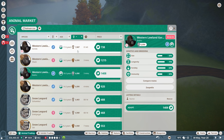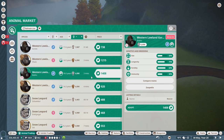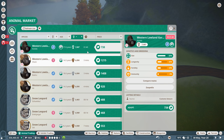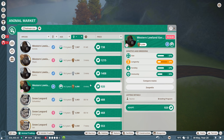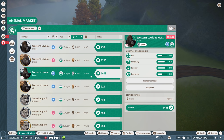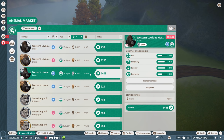It's a little bit older, 0.4 years older, but look at the stats compared. Longevity's better, fertility's better, immunity's better. The only thing that's better about this one is the size. It's physically bigger. Well, this one's longevity's not quite as good, even though it is 14 years right there. Oh my gosh. I think this one's going to be a great deal, you guys. It's got the silver little thing right there. And remember, speaking of silver, once we get this species, we're going to have 5 species and we're going to get the silver star finally. So I think we're going to get it, you guys.